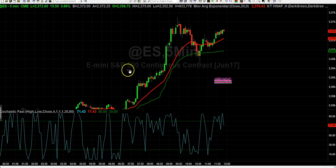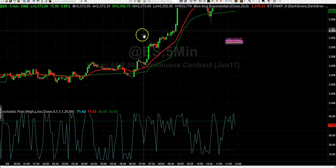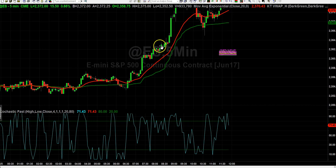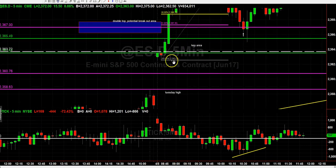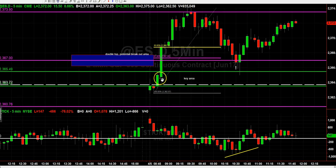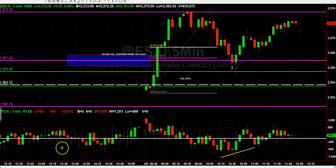My plan was to get long, and what I wanted to happen off the open was a backside test. After we opened up, I was hoping that we would gap, reject out of the key area, and backside test 2360 to 2358, Tuesday's high, and I wanted a long out of there. Or plan B was we got to 2367, rejected, backside tested Globex high at 2363 and a quarter, and then took off to the upside.